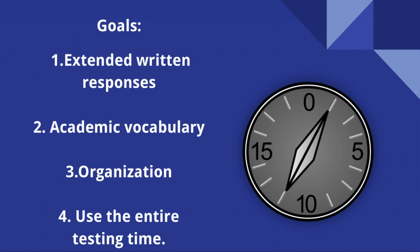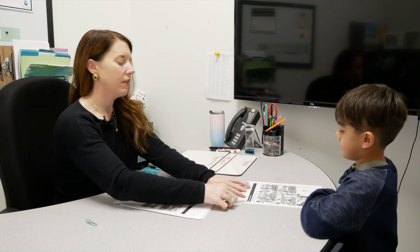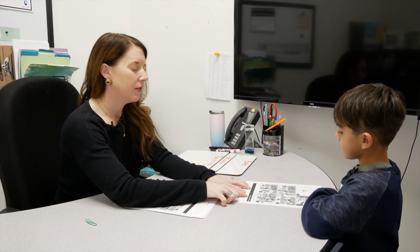The goals for writing. We want students to have extended written responses, use academic vocabulary, and to organize their response. We would like for students to use the entire testing time. So we are going to look at some pictures today, and the title of it is Making a Bird Feeder.